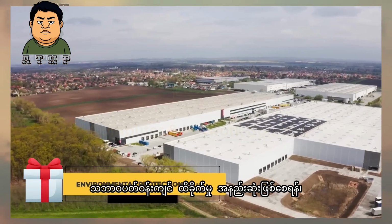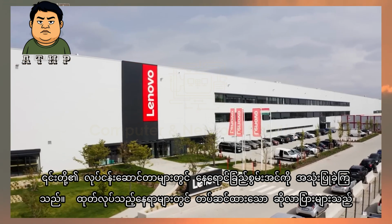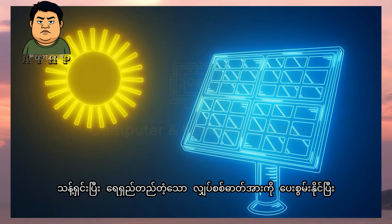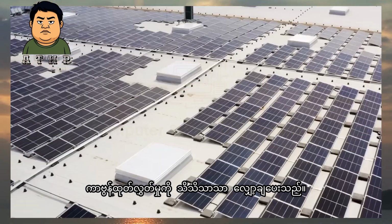To minimize environmental impact, many laptop factories have adopted solar energy in their operations. Solar panels installed at manufacturing sites provide clean, sustainable electricity, significantly reducing carbon emissions.